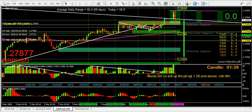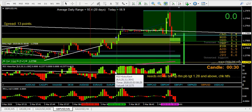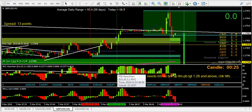I dropped down to the 1-minute chart and made sure that after my 5-minute closed, I'd got the pullback. There's the pullback there, and there's the entry there, green and green. I didn't wait for the bar to close. I just entered the moment this histo turned. I didn't want to miss it, to be honest with you.